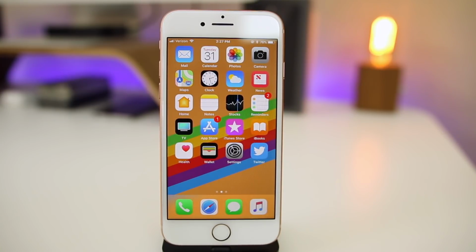Now, as for the battery life in iOS 11.1, it has been better than iOS 11.0.3 for me, but once again, this is going to completely depend on your device and how you use your device, just your daily usage. But for me, in terms of battery, iOS 11.1 was noticeably better than 11.0.3.